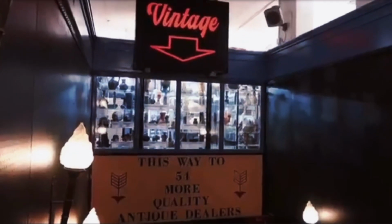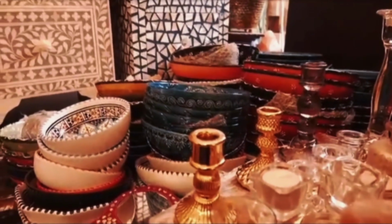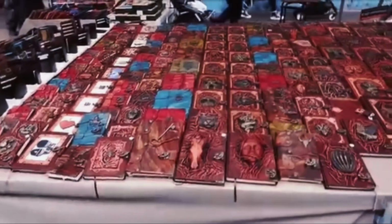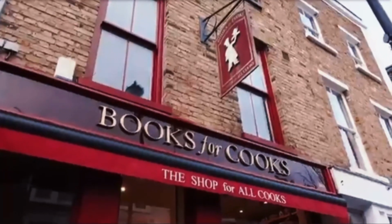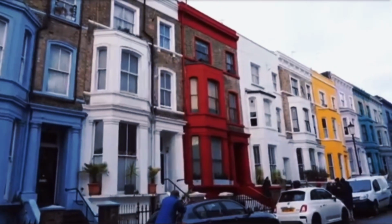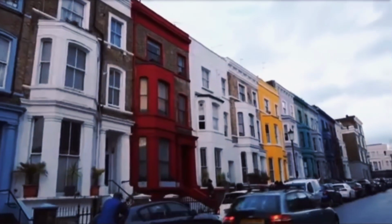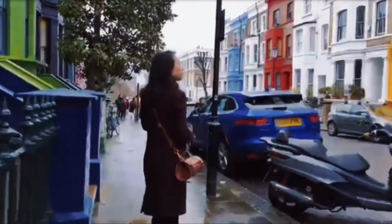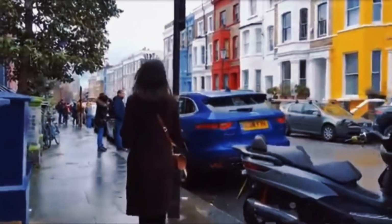Number 20. Notting Hill Portobello Road Market. Notting Hill is a very posh area in central London, featured by the famous vintage market, Portobello Road Market, and the colourful houses. You're likely familiar with this name because of the movie Notting Hill. Nothing is better to start the Saturday than beginning it here in the vintage market and enjoying a great brunch here.